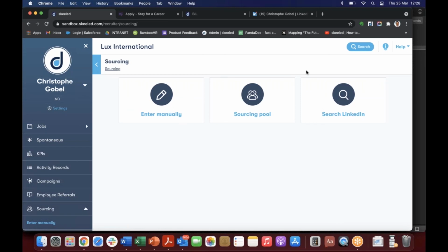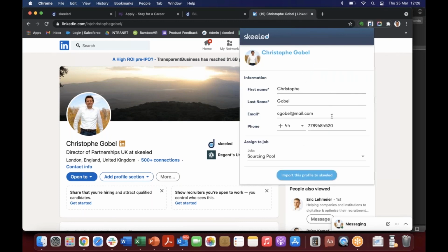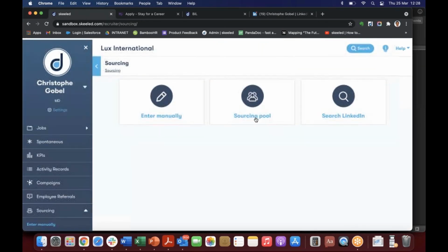You can also search LinkedIn. Go onto LinkedIn, we actually have a nice little plugin which allows you to parse a person's LinkedIn profile and assign them to a particular role. Now, this comes under the proviso, under GDPR rules, that you have to have that person's email, because they will be contacted and they will receive an email saying, hey, your profile has been loaded to a particular job. Are you interested? Yes, no, and then we'll delete the data, of course. So a nice way to source talent.